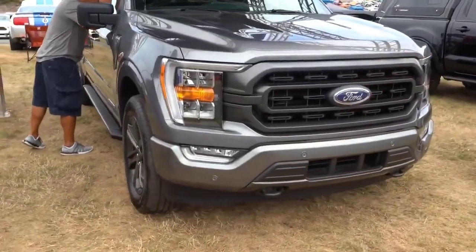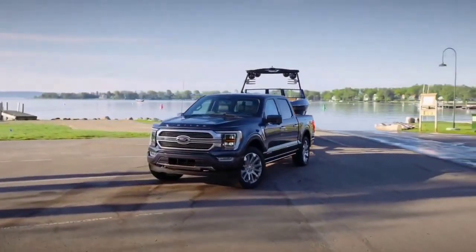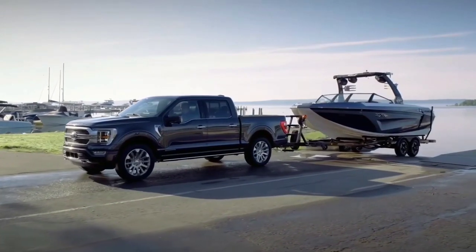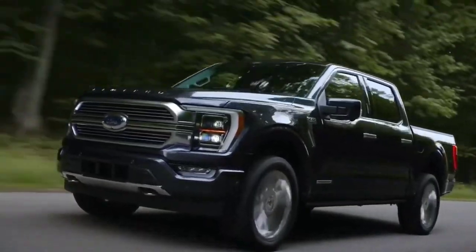That would be amazing. Also, Ford is claiming a towing capacity at a little over 12,000 pounds with that engine configuration as well. And of course, all of these engine setups are going to be paired up with a 10-speed automatic. That's every single trim, every single engine across the board. So 10-speed automatic is what I have in my Mustang. I'm perfectly happy with it. So definitely a nice transmission there.